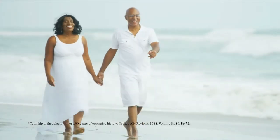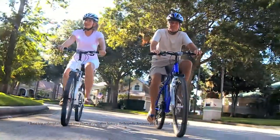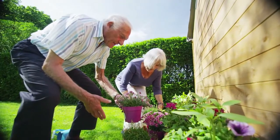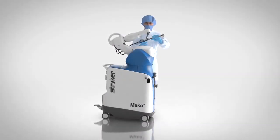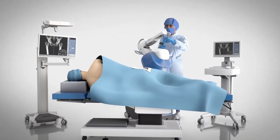For more than 100 years, joint replacement surgery has been used to treat patients with chronic hip pain. Today, these surgical techniques are being combined with a new technology, and it's changing the way joint pain sufferers receive care. Meet MAKO, a robotic arm-assisted technology used by surgeons to perform total hip replacements.